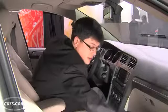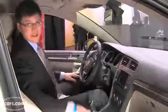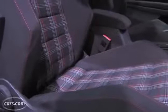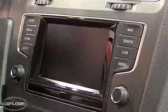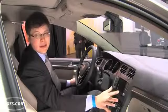Storage areas, interesting here, the glove compartment, pretty small, but there is a little storage area that slides out from underneath the passenger seat. I guess it allows a little more of that space to come back. The GTI gets black headliner and sports seats with higher bolsters to hold you in during cornering. All cars now get a 5.8-inch touchscreen here with smartphone-like swiping functions, Volkswagen says, should make it easier to use.